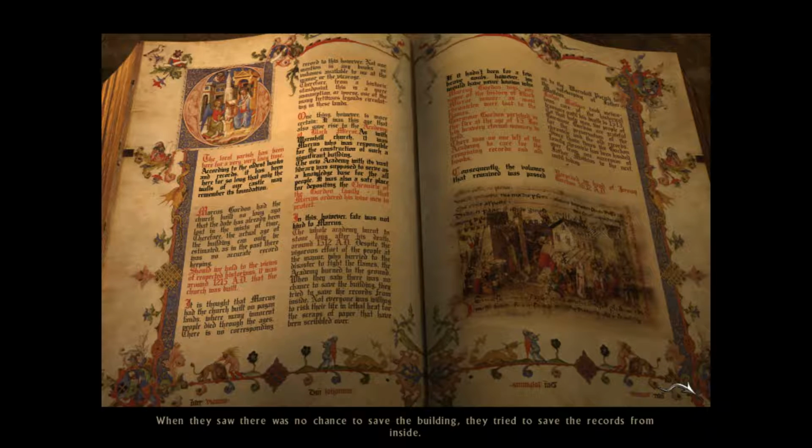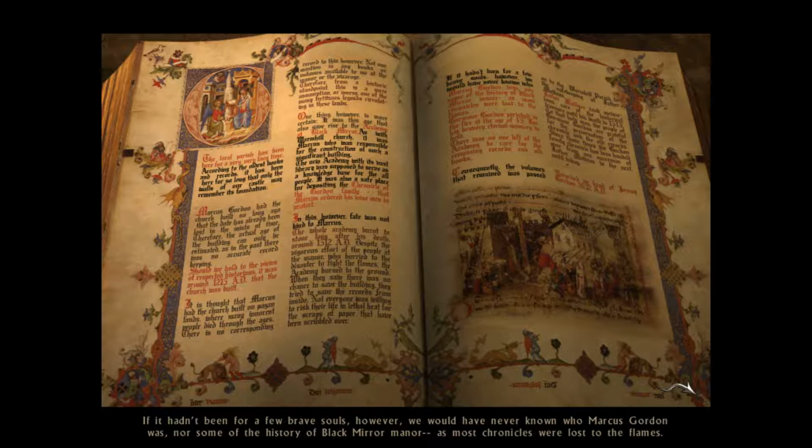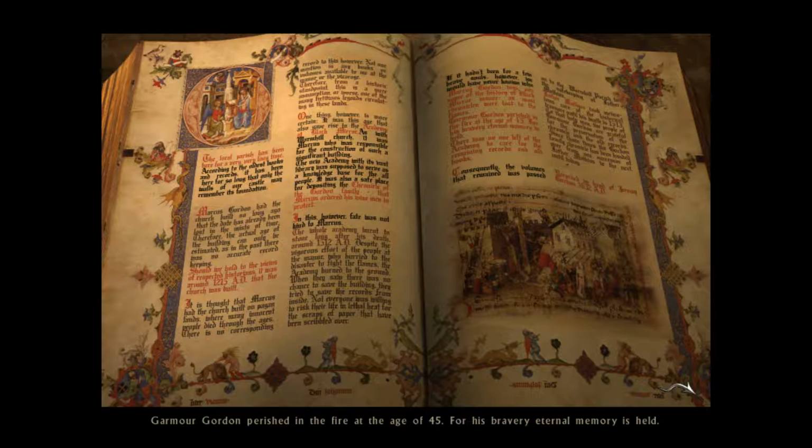When they saw there was no chance to save the building, they tried to save the records from inside. Not everyone was willing to risk their life in lethal heat for the scraps of paper that had been scribbled over. If it hadn't been for a few brave souls, however, we would have never known who Marcus Gordon was, nor some of the history of Black Mirror Manor, as most chronicles were lost to the flames. Garmoor Gordon perished in the fire at the age of 45. For his bravery, eternal memory is held. There was no one left of the academy to care for the remaining records and old books. Consequently, the volumes that remained were passed on to the Warmhill parish to the safekeeping of Father Matthias. Father Matthias took meticulous care of the historical treasure until his death.